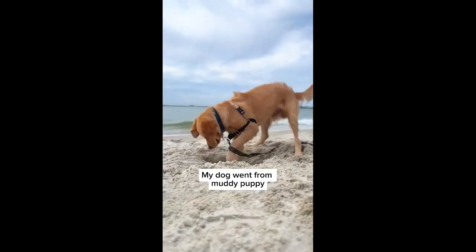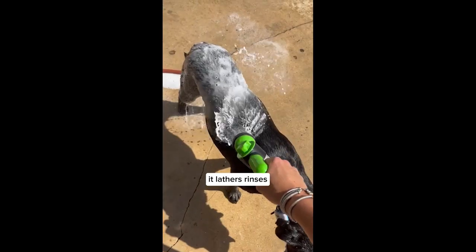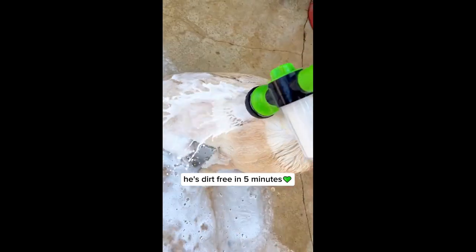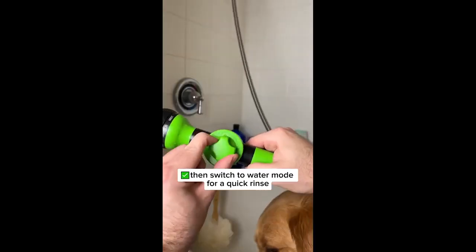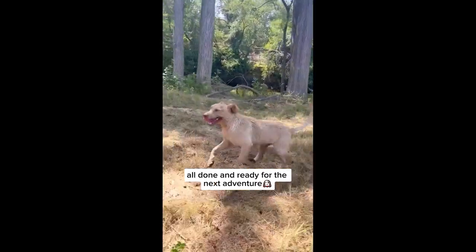My dog went from muddy puppy to handsome hound in just 5 minutes with Pup Jet. It lathers, rinses, and scrubs your dog with one single device. Now, instead of hand scrubbing this mud monster for hours, he's dirt-free in 5 minutes. Just add soap, connect to your garden hose or indoor shower, and lather them down. Then switch to water mode for a quick rinse and watch the dirt disappear like magic. All done and ready for the next adventure.